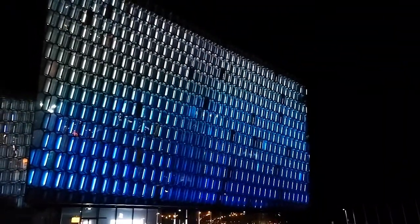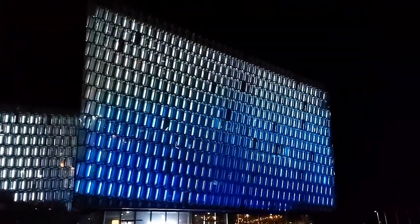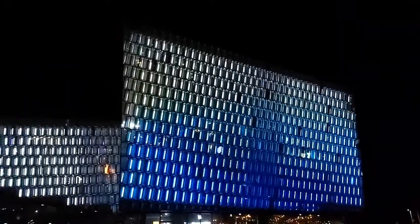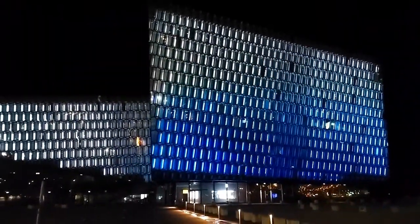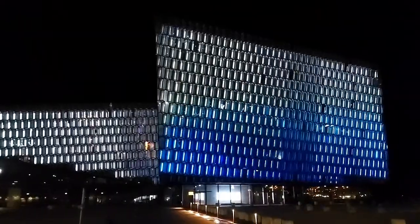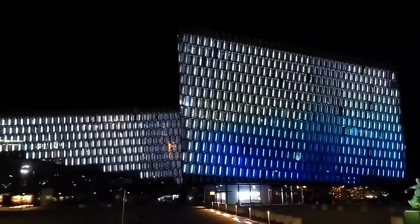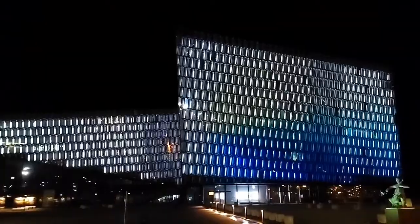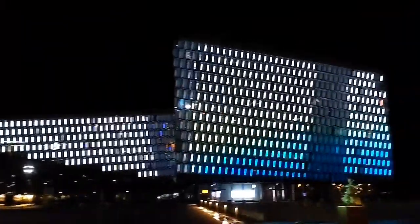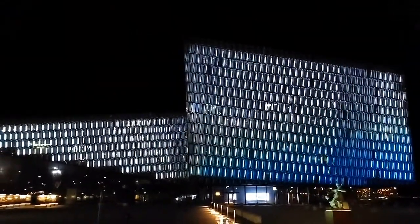So Ólafur Eliasson, the designer of the glass dome, he designed a special light installation just for the winter festival. Let's see how it changes colors.